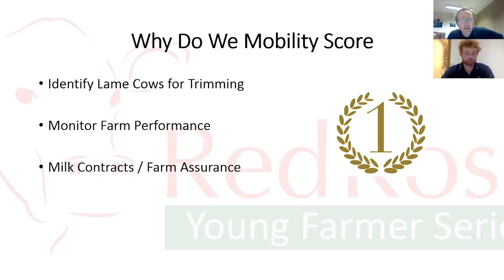But if we turn it around in our heads and ask, what am I going to mobility score? And if I do it well, can I actually get some useful information? I think you really can. The number one reason we see for mobility scoring cows is to identify lame cows, so that we then pick up their foot, have a look, trim them, and make them better. What we're trying to do is pick these cows up sooner, when the lameness is less severe. If we do that, there's a really good chance that we can cure them earlier and have less knock-on effects. So I'm a really big fan of mobility scoring. I think it really does have a role.